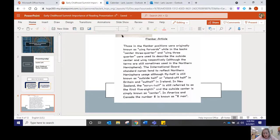I definitely know what the words are, but I have no idea what this article is saying. Unless you're proficient at rugby, which I know I'm not, you probably would not be able to tell what this article meant. Maybe if you have a little bit of background knowledge about sports, you might be able to put some of those words together, like forwards and wing, and you might be able to kind of figure out that it's about a sport using some of your knowledge about sports. But I still pretty much have no idea what this article is saying.